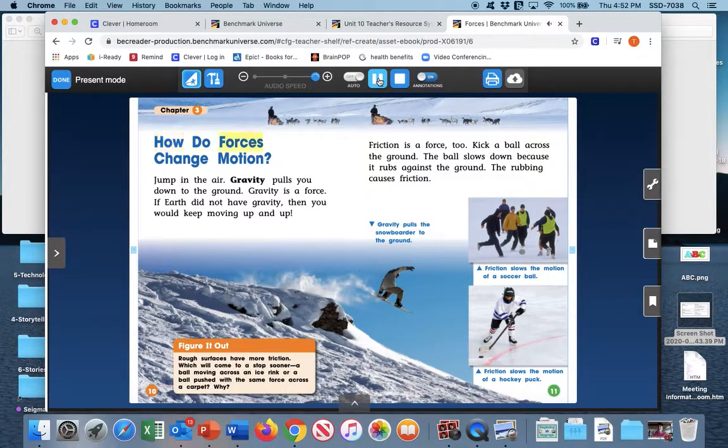Chapter 3. How do forces change motion? Jump in the air. Gravity pulls you down to the ground. Gravity is a force. If Earth did not have gravity, then you would keep moving up and up. Friction is a force too. Kick a ball across the ground. The ball slows down because it rubs against the ground. The rubbing causes friction. Figure it out. Rough surfaces have more friction. Which will come to a stop sooner? A ball moving across an ice rink or a ball pushed with the same force across a carpet?